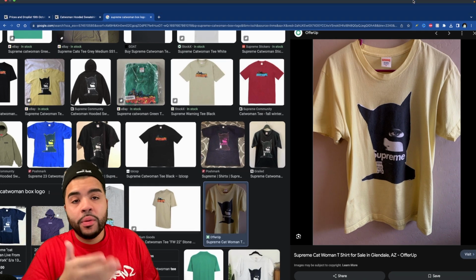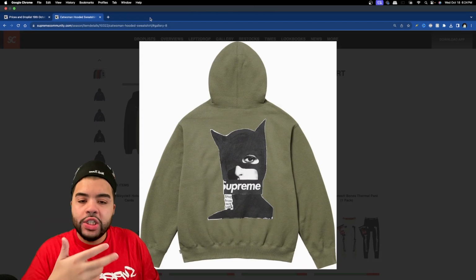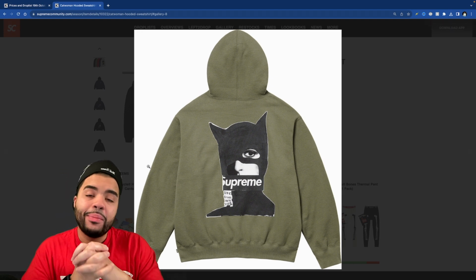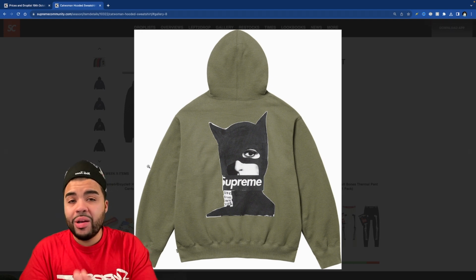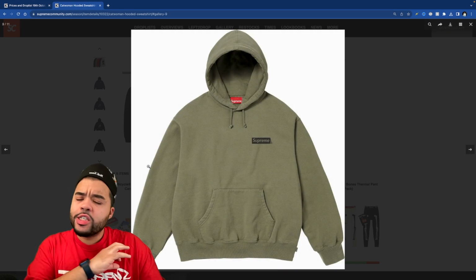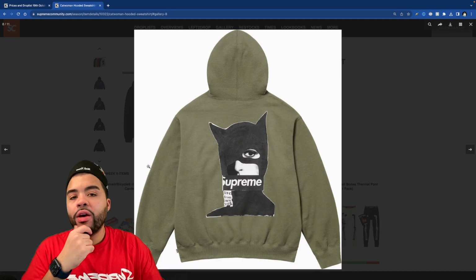It's not bad, you feel me? I love the fact that they brought up an OG design again. The way they did it is tasteful. They didn't do nothing too crazy. I'm kind of glad the graphic is on the back because it just feels way more clean, in my opinion, with that small box on the front, big hit on the back.